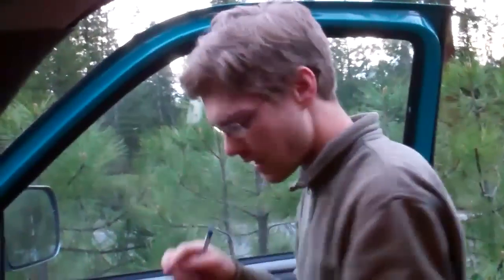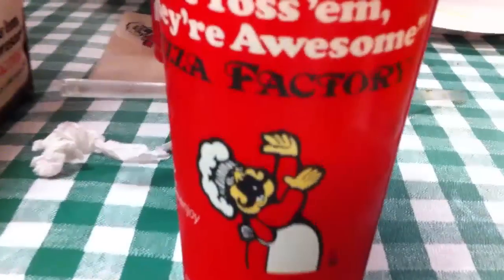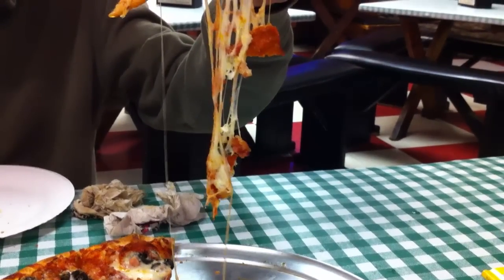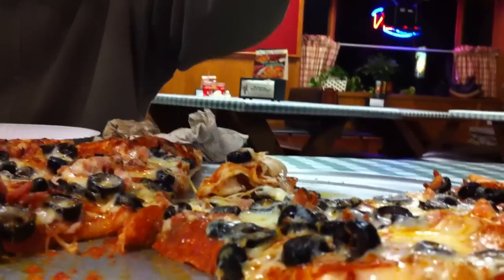Anyway, or do you just want to go back to your house? Depends on whether or not I've found an even number of caches, because I like to have an even number of finds total whenever I'm done caching. Just put all that on top, Jimmy. We're at the pizza factory for dinner.